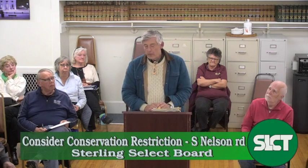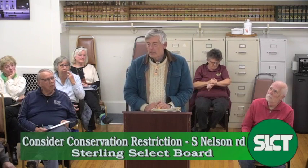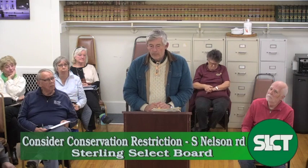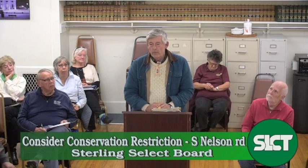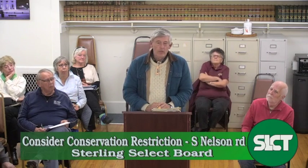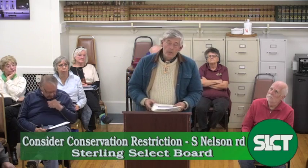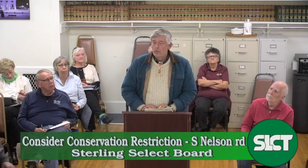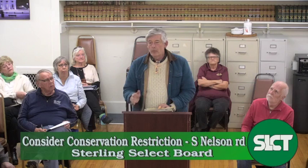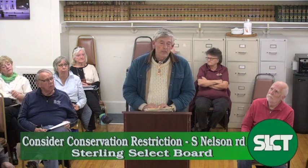The exciting thing about this property is that it abuts Sterling's largest wild roadless area of over 1,000 acres. It's a nice addition to a large conservation block and wildlife corridor in that part of town. The Division of Conservation Services requires municipal approval for conservation restrictions before they approve it at their end in their Boston office. So that is my purpose for being here this evening.